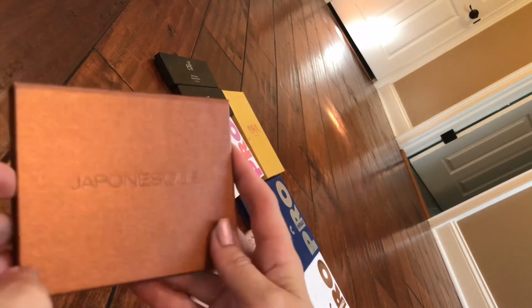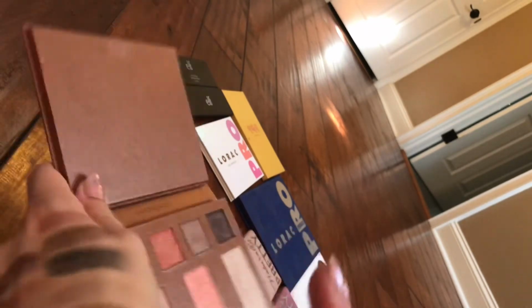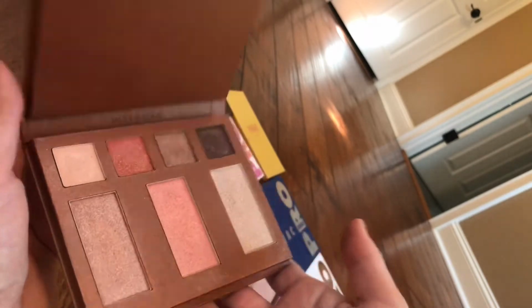This palette from Japanesque I've had for a while. I remember really enjoying it. It's face products and eye products, and while they are really beautiful colors, I just don't reach for this ever, and they're all kind of shimmers, so I'm going to pass on this one.